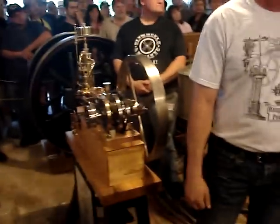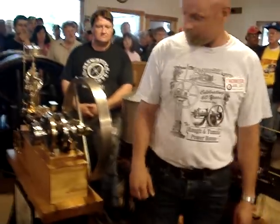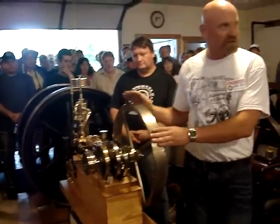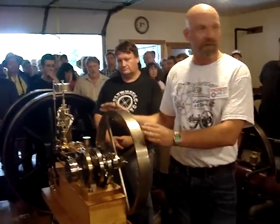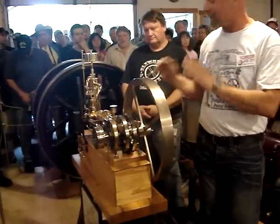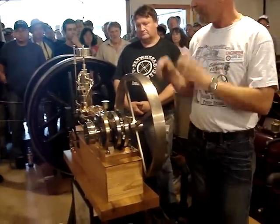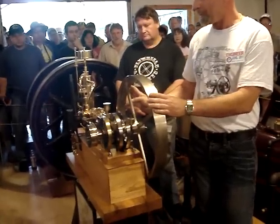At the same scale as the original? Yes, this is a full-size replica. Full-size. And again, this engine was built strictly as a test mule to develop this new high-speed principle with liquid fuel and hot tube. It is just like the original. It doesn't have a cooling system on it. It's not made for sustained operation. It's not made for longevity. It is made strictly as a test mule. It's what it's designed to do.